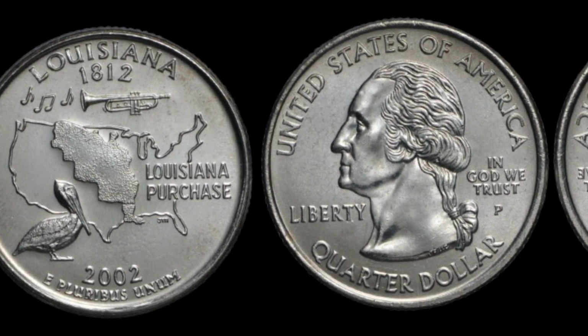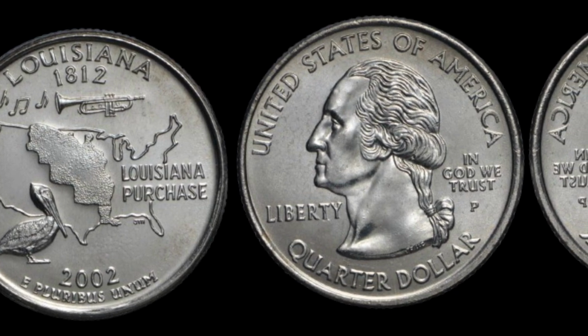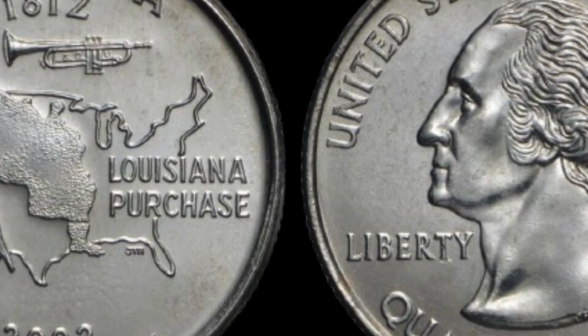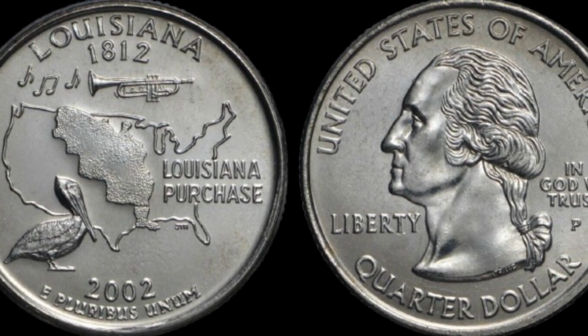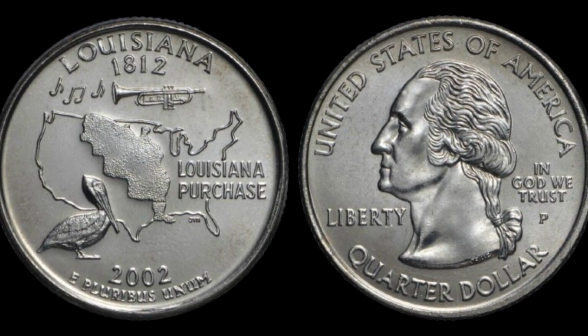The year 2002 marks the 7th year of the U.S. Mint's famous 50-state quarters program, which began in 1999. The program was designed to honor each state with its unique quarter. However, this specific coin, the 2002 P1812, holds a mysterious origin that has captured the attention of collectors worldwide.